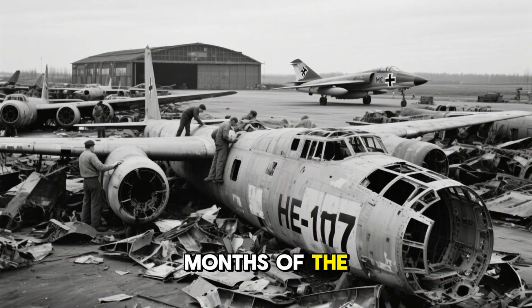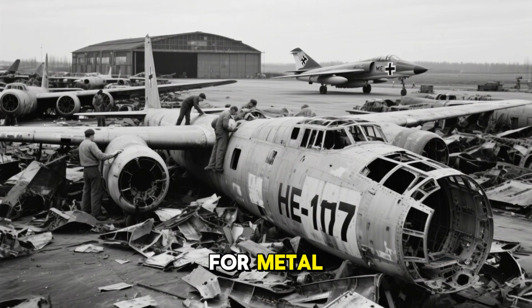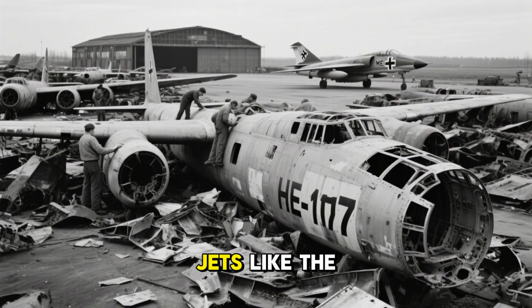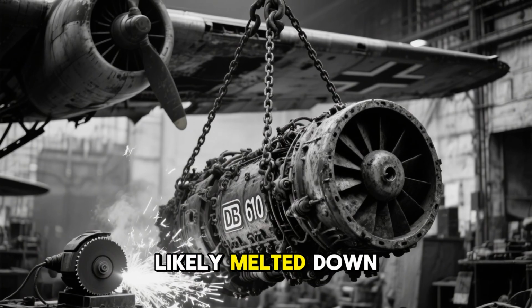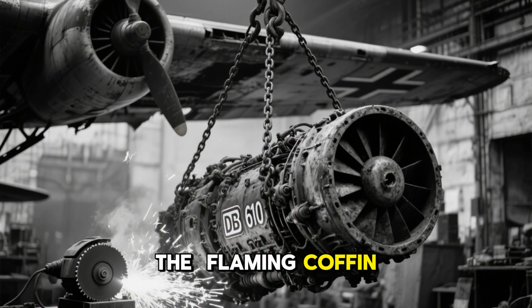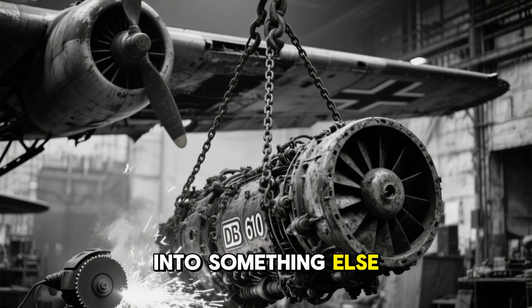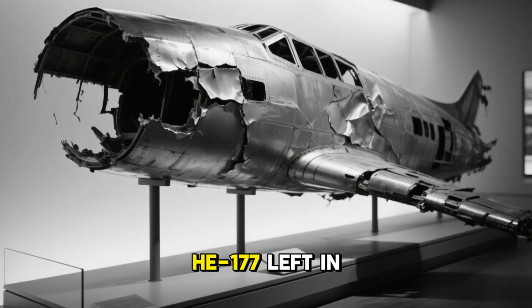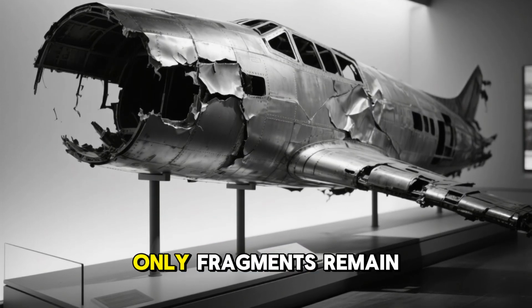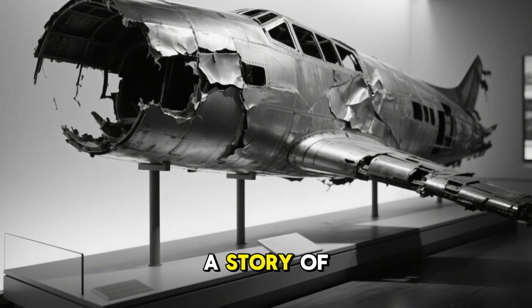In the final months of the war, the He-177 fleet was scrapped for metal. The aluminum was needed to build fighter jets like the Me-262. The engines were pulled out and likely melted down. The Flaming Coffin didn't go out in a blaze of glory. It was recycled into something else. Today, there is not a single complete He-177 left in existence. Only fragments remain in museums, twisted pieces of metal that tell a story of failure.